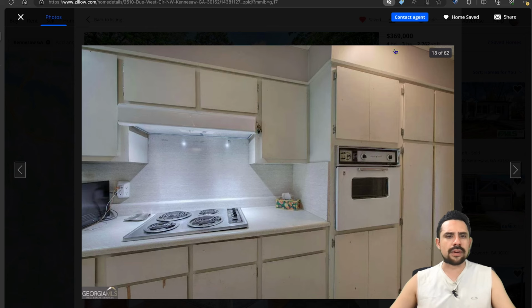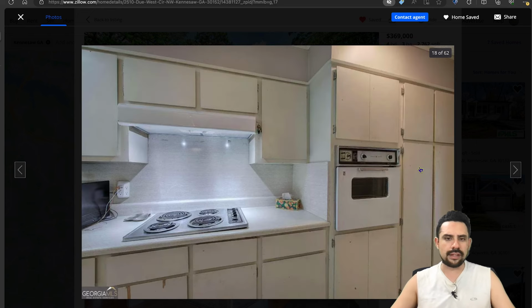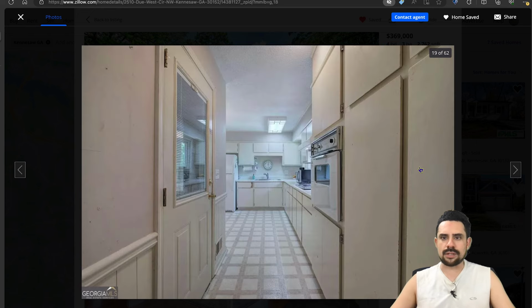Just another angle. We already talked about all the renovation possibilities here. Actually, let's go back. That's interesting. Normally you want to have GFCI outlets. That's not going to be to code. So there's already opportunities here where I already know the inspection is going to flag this stuff, and we'll be able to negotiate down some of the costs here.